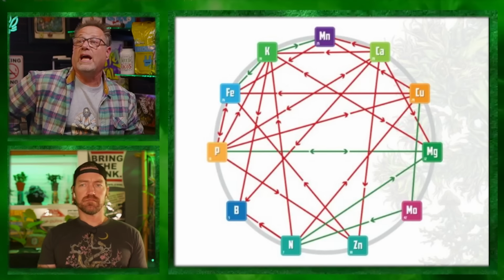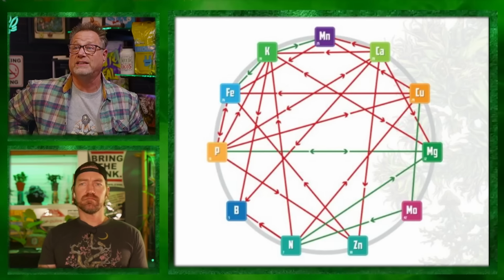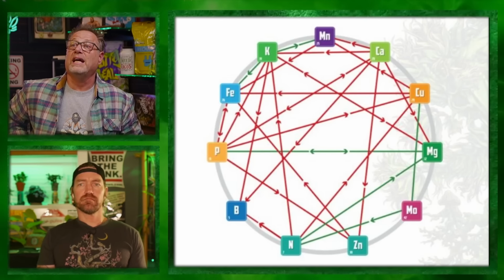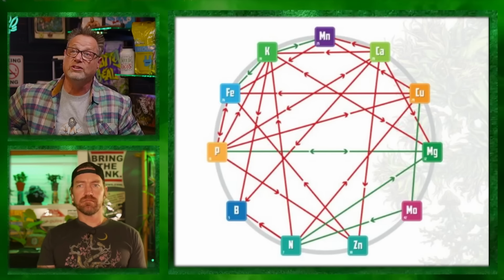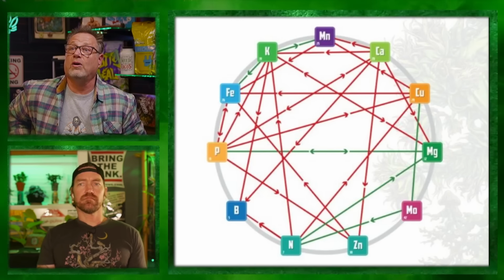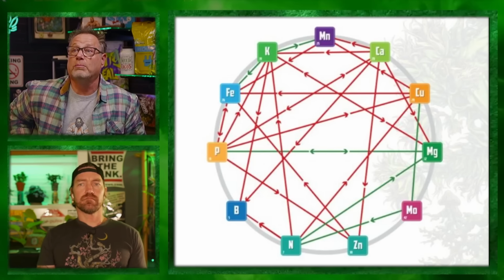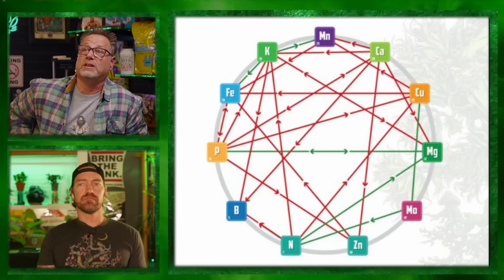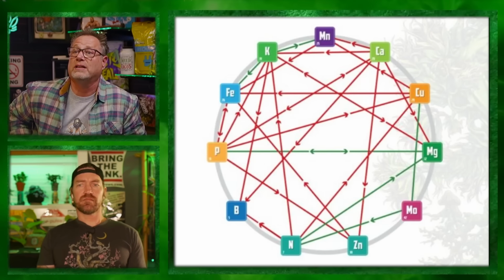So take a look at calcium and potassium right there, up top, the Ca going to the K. It's saying if you have too much calcium, it'll lock out the potassium. Mm. And too much calcium will lock out the magnesium. You see the calcium and magnesium going right next to each other?